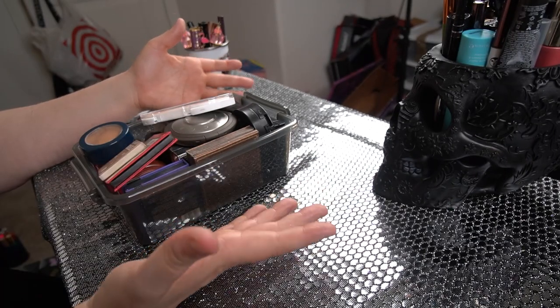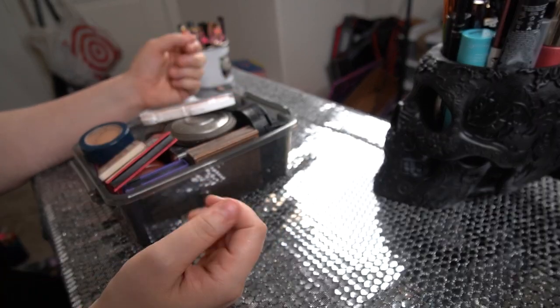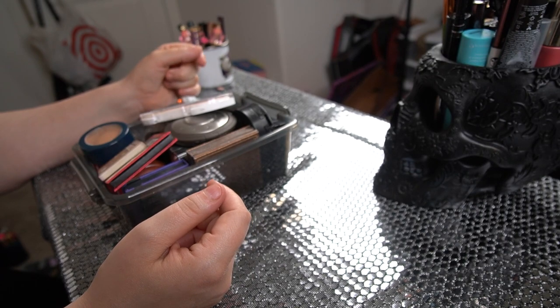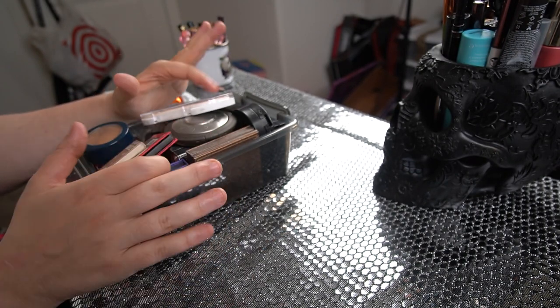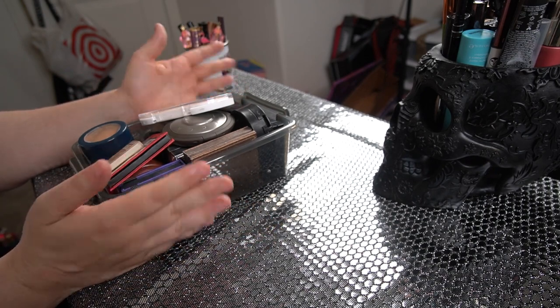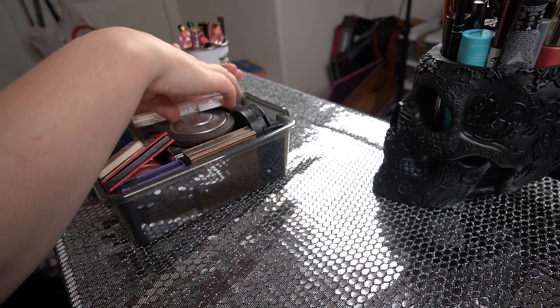Like I stated before, I don't have a huge amount of makeup. I may have more than the common user, but I definitely don't have more than the common YouTuber. So this is all I have of both bronzers and blushes. But I know that there's more stuff that I should get rid of because I know that I'm not gonna use. So let's start right away.